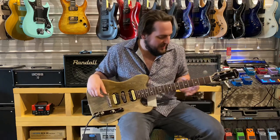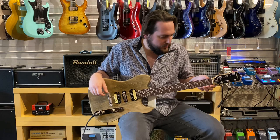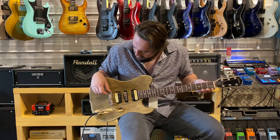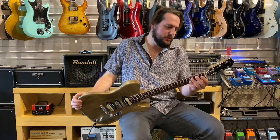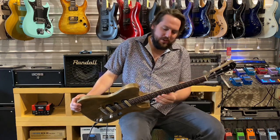Today we are looking at the brand new Godin Radium. These things are super unique. They're super groovy, super funky, just all around a really cool guitar.